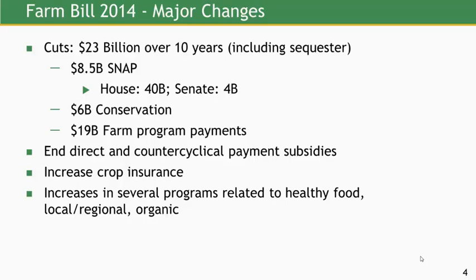Conservation was cut by $6 billion. That's less than these other two types of programs. Proportionally, however, it's a steeper cut to conservation programs. And then farm program payments received a $19 billion cut. So that's quite substantial, and I'll talk about how that played out. Primarily what this meant was ending the direct and counter-cyclical payment subsidies. And when people talk about subsidies in the Farm Bill, this is really what they are referring to typically, especially the direct payments. Those are ended now. We've replaced that with a different kind of safety net, which is support for people to buy crop insurance. And I'll talk a lot about what that looks like. And then in this Farm Bill, there were also increases in a number of programs related to healthy food, related to local and regional food production, and organics.